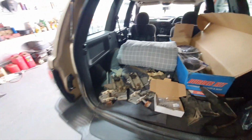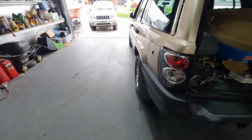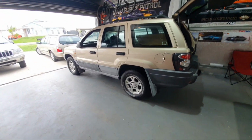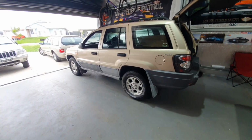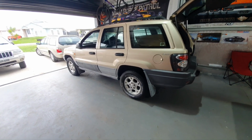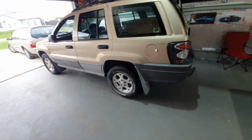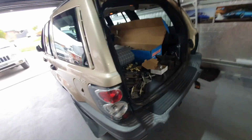So basically, when I'm ready, I can do a bit of work to this, get it looking nice, put some reg on it, flip it, and make a bit of money out of it. But at this point in time, I don't want to work on it, don't want to do anything to it. It's just going to sit here and I'll pile parts into it.